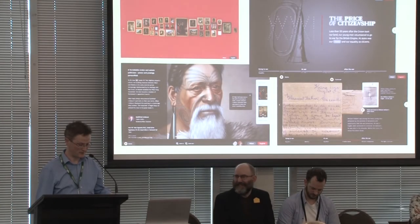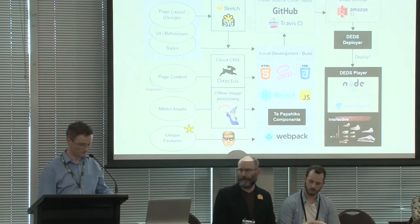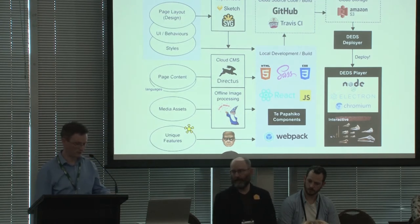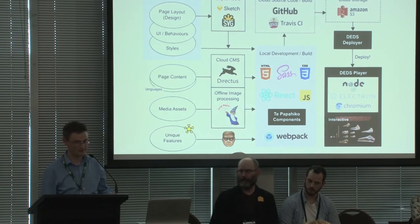So previously we'd worked on developing the Deeds platform and the Papahiko framework, which had helped us deliver earlier products. So that was the component kit and a deployer coupled with a player for React-based interactives, basically utilizing web platforms and analytics installed locally onto the box. But Te Papa didn't have enough developers to work on the production pipeline and develop the labels for this exhibition.